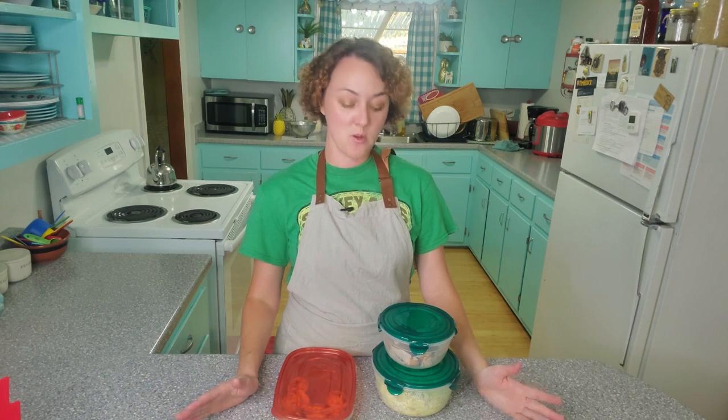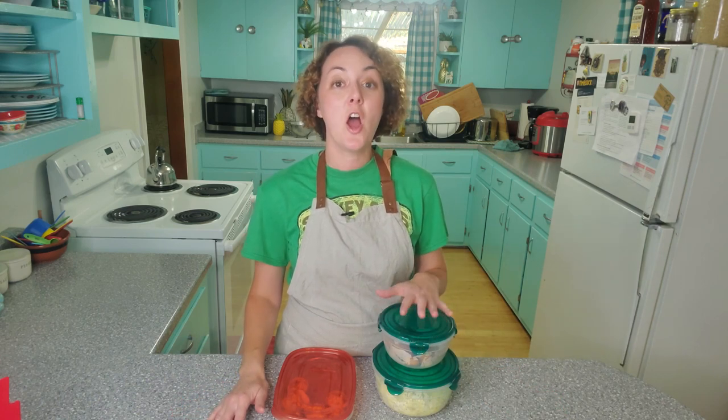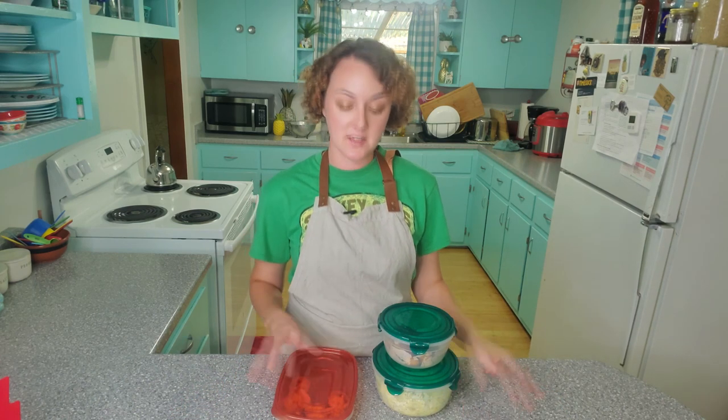So there you have it. We have our potato salad, our chicken, and our deviled eggs. I went ahead and put them in the containers that I'm going to use in the picnic basket. That way it just kind of protects it from the ice packs so you're not contaminating.